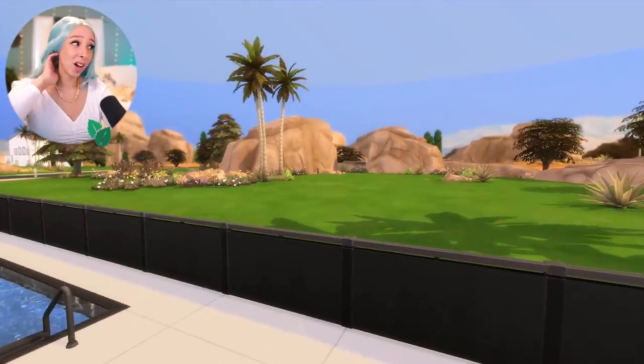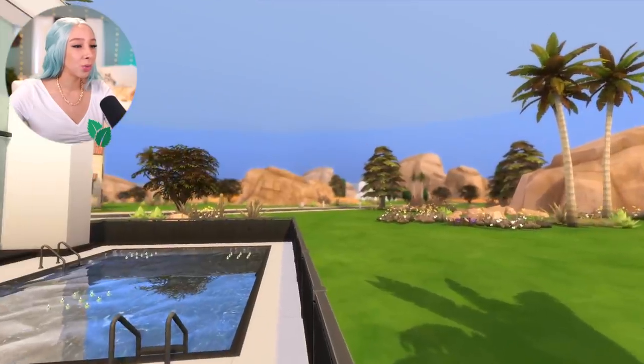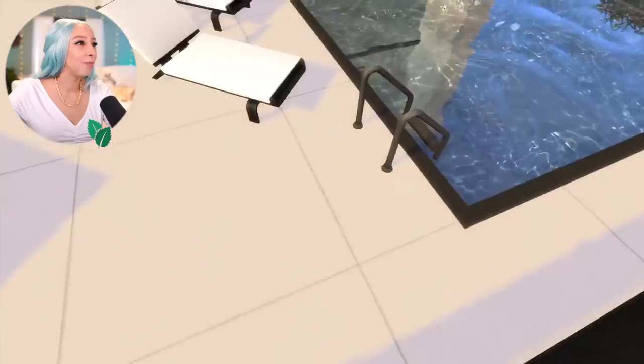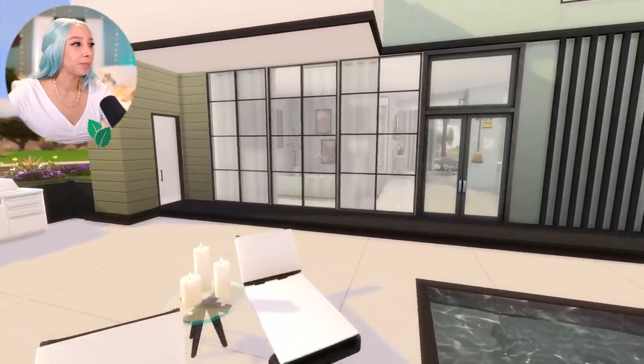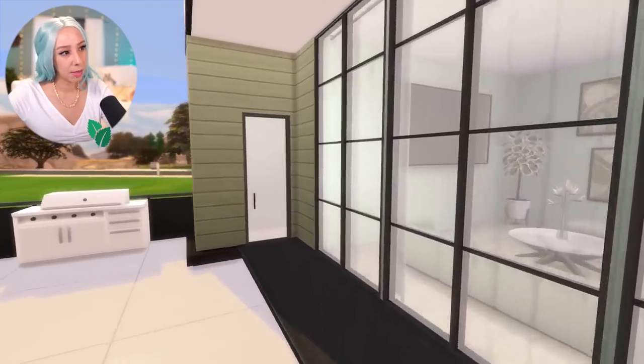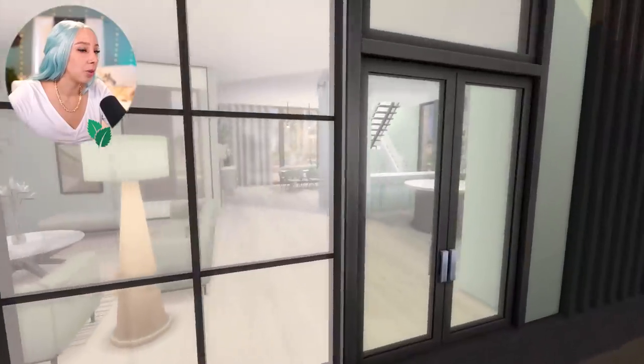I just really like this lot, you guys. It's so beautiful. I just really love the landscaping and the backdrop. I don't know. Everything is just so pretty. Through there, we have the stairs to the basement. I'll show you guys that last. I'll show you guys the upstairs right now.